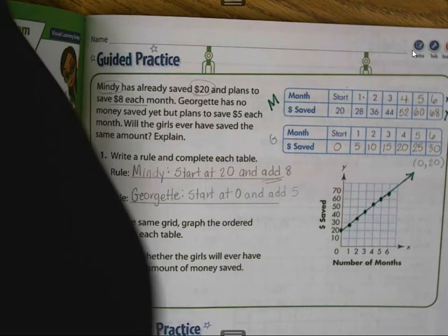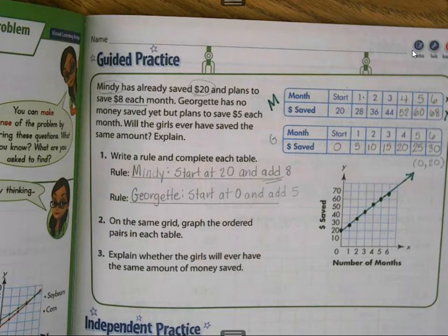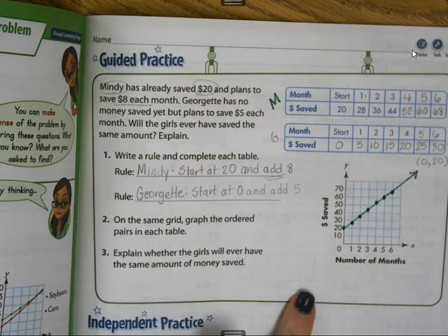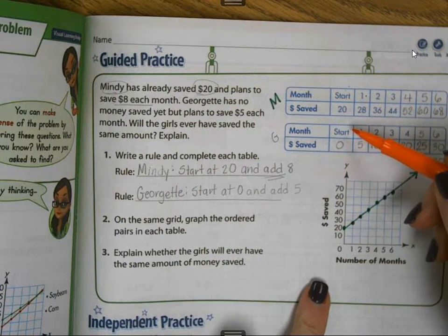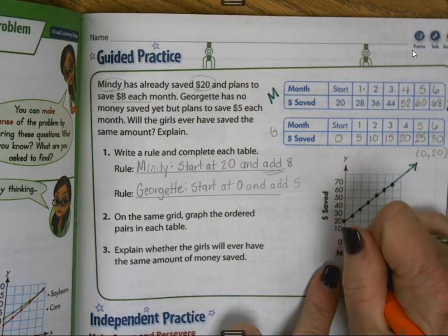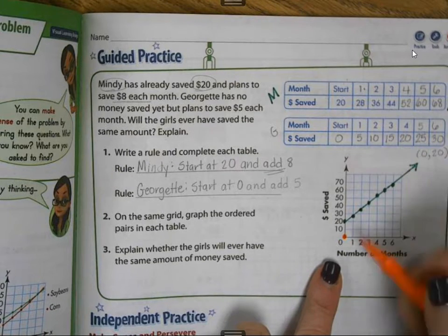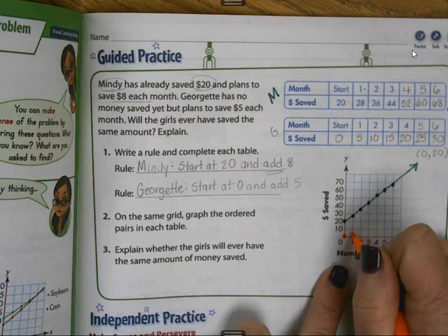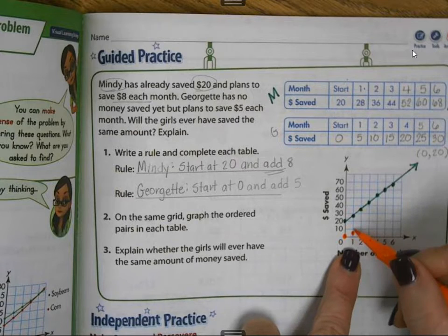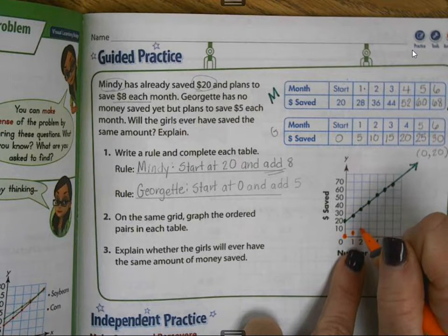Georgette. Different color. I'm going to use orange. Georgette, at the start, so at 0 months, she starts with no money. So Georgette's first point is plotted here. At the end of the first month, Georgette has $5, so halfway between 0 and 10. At the second month, she's going to have $10.